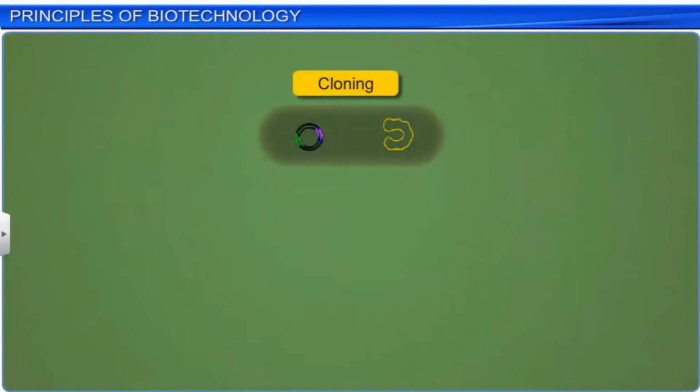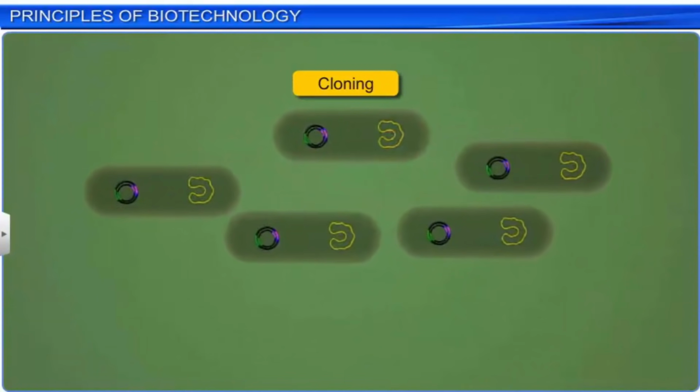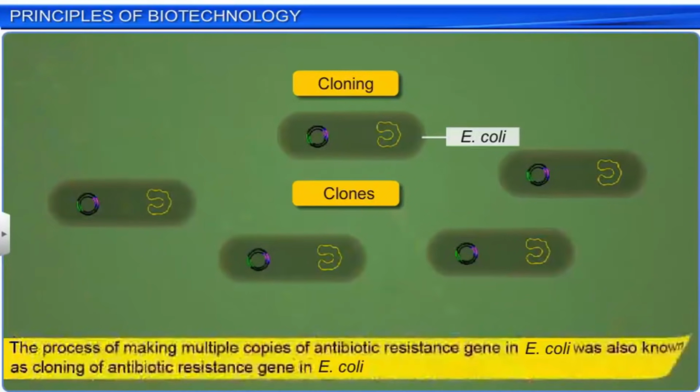On transferring this DNA into E. coli, it was observed that multiple copies of the genetic material could be made by using the new host's DNA polymerase enzyme. This process of making multiple copies of the antibiotic resistance gene in E. coli was also known as cloning of the antibiotic resistance gene in E. coli.